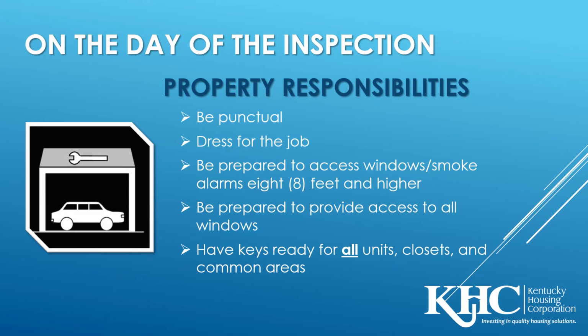So, you know you have a property that is due in the near future for a UPCS compliance inspection with KHC. How does this proceed? What comes next? Well, firstly, you will be contacted by a KHC compliance team member with an appointment date, time, and meeting place.